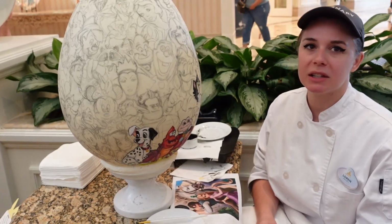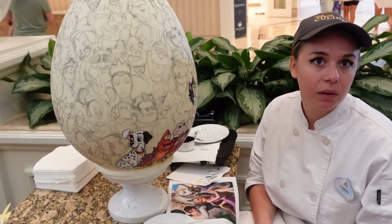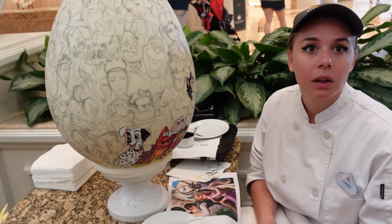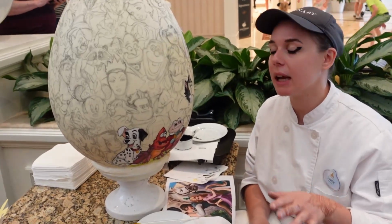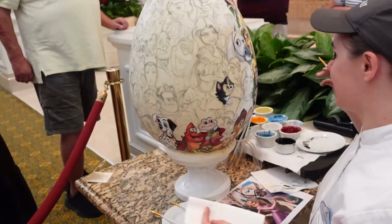But for the most part, it's just sort of following along the path. And who decided which characters get to go on there, and where, for that matter? Johnny had found a very large photo of a bunch of different characters together, and he just sort of morphed it onto the egg.